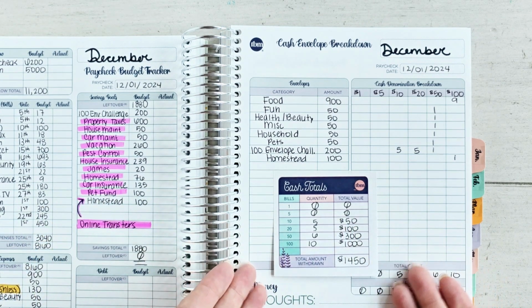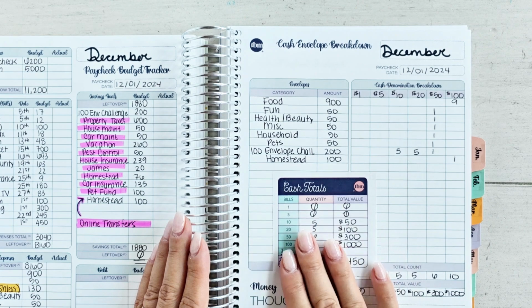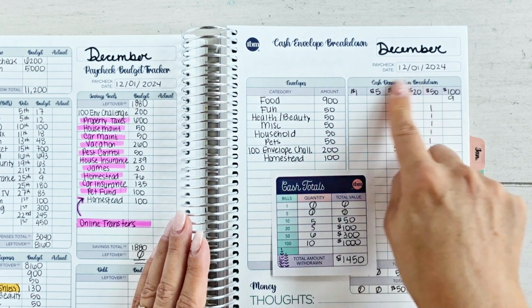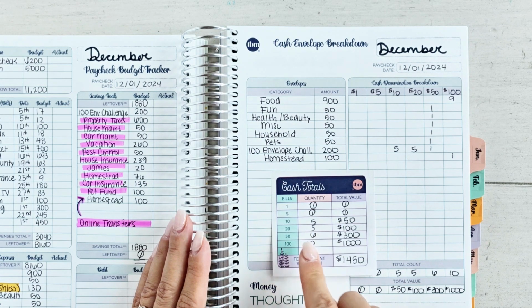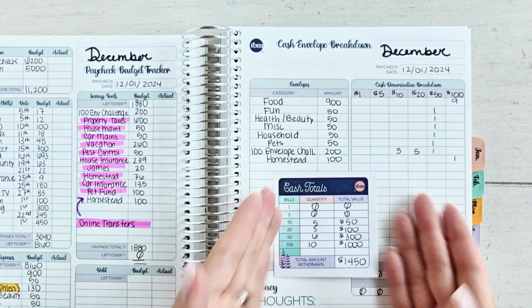It just makes things a lot easier. You have access in BBP Central to cash teller slips for free if you get the BBP, or maybe you have my sticky note teller slips. Just write it down here on the teller slip from your worksheet, bring it down to the bank and just hand it to them. It makes it really easy. I always get really great feedback from the tellers at the banks for this little dandy teller slip. So that's what I use the cash envelope breakdown for.